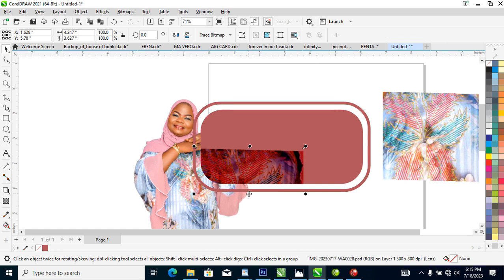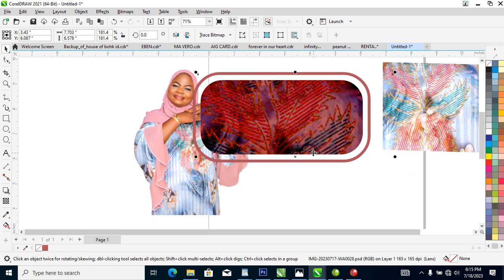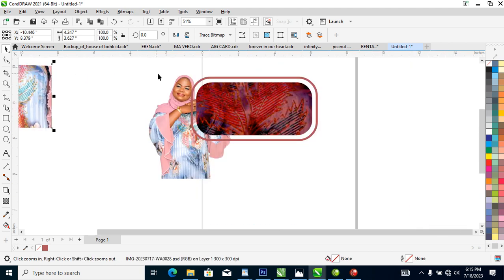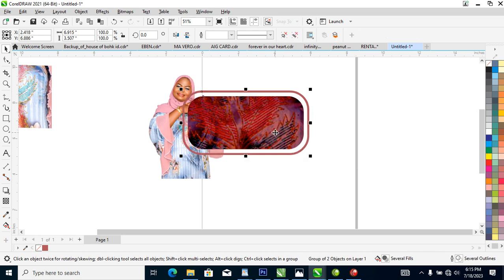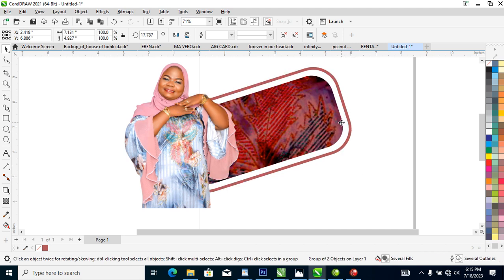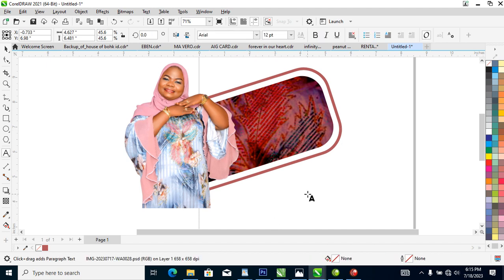Let's adjust. Hold the Alt key down, select the picture, release your Alt key, and adjust that to fit in just like so. Good. Can you see that? What we need to do now is to group these two objects, then you center back, holding the Ctrl key on your keyboard. Do you get what I'm saying? Click once again, let's rotate it a bit, then type happy birthday. Type your happy birthday. It has to be classic.